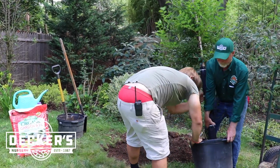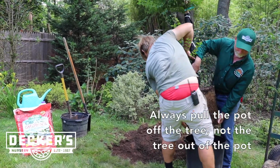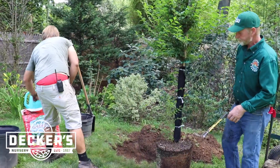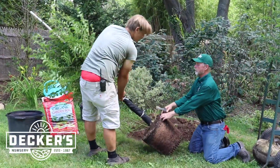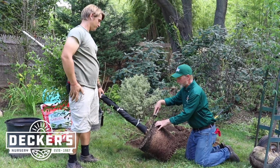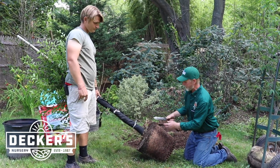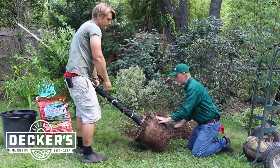Okay, so this is a good thing to do with two people. Always pull the pot off of the tree. Okay? Hand me the planting knife. Okay. So there's protective covering on the tree so it's not damaged during transportation. The roots, as you can see, have grown in a circular pattern all the way around the shape of the container. So we want to loosen those roots, and this is what the planting knife is for.